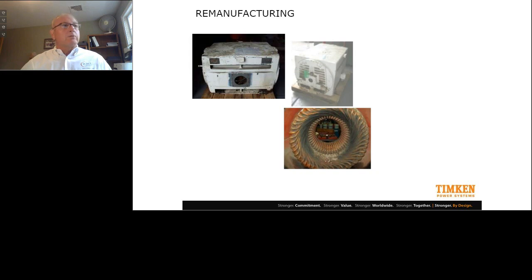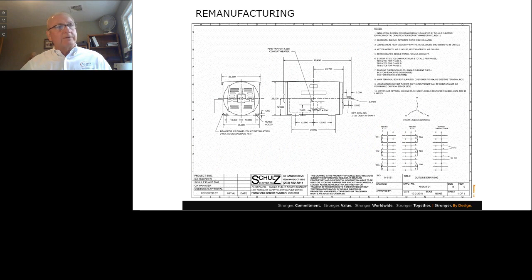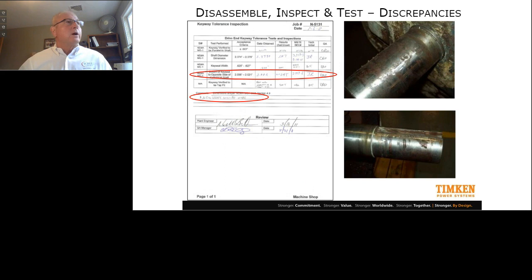This is a typical example of a customer that needed a spare motor. They did not have a frame. We found a frame that would fit. And as you can see, the condition of the motor was very poor. We brought the motor in and performed inspections. Within those inspections, we determined what needed to be repaired or redesigned. So here we're in the disassemble, inspect, and test phase. As you can see, the motor was in poor condition. I'm sorry, the shaft was in poor condition. We recommended replacing the shaft in this instance.